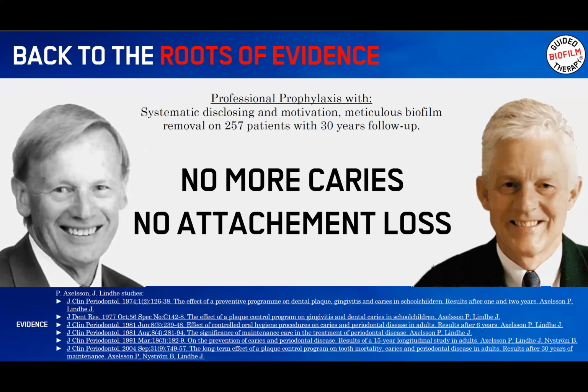So they were the fathers of prophylaxis, and they were finding something big, something that if we get the right kind of prophylaxis, really meticulous, guided by the disclosure to know where to work and why we are working there, it's going to be the best for the patient.